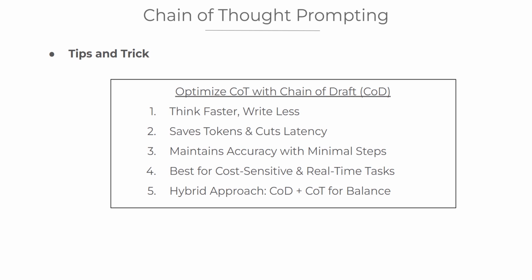To implement CoD, simply tweak your prompt. Think step by step, but keep each step minimal, 5 words max. Few-shot examples help, as zero-shot accuracy can drop without guidance. CoD is perfect for cost-sensitive and real-time applications, especially when working with powerful models like GPT-4o or Claude 3.5 Sonnet. Use CoD for efficiency on simpler steps and CoT when deeper reasoning is needed. This hybrid approach balances speed and clarity. By integrating CoD, you can make LLMs think faster, stay focused, and reduce computational overhead, making reasoning both effective and efficient.